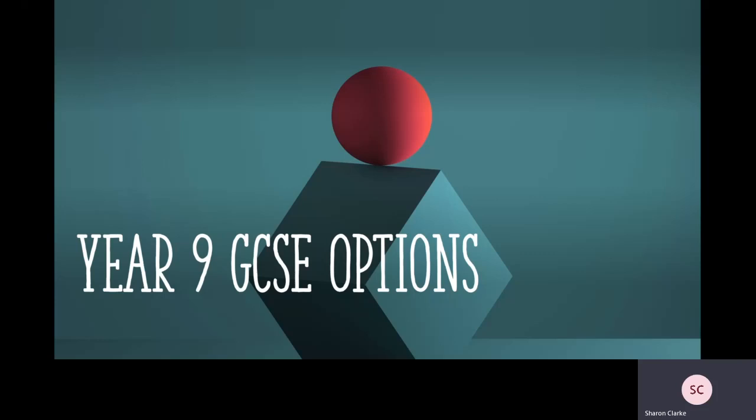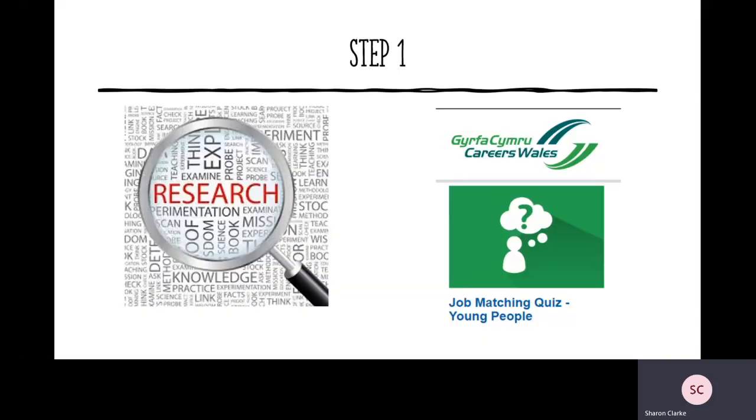Okay, so in terms of choosing your GCSE options, the first thing that we really want you to do is some research. Have a think about what subjects you're enjoying now. I've put on here for you, have a look at Careers Wales. There's a job matching quiz on Careers Wales, which is very good. It asks you about yourself, and then it tells you the type of jobs they think would suit you best. But more importantly, what GCSEs you would need to get that job. So that's a really good starting place for you before you do anything else.